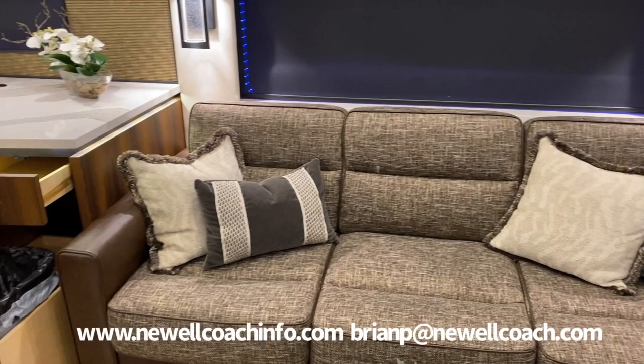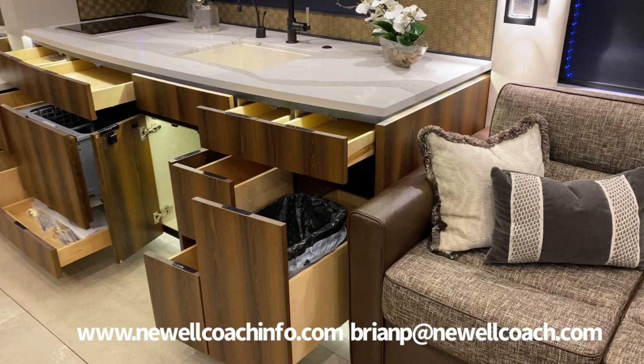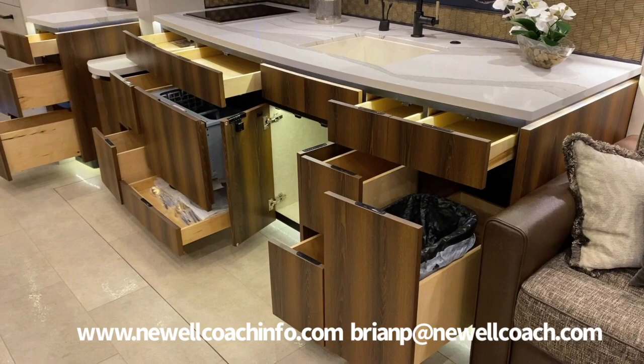Back to the galley. Lots of cabinet space here. This galley has almost 10 feet of counter space with a lot of doors and drawers. Midway back there is the dishwasher with drawers above and below it.